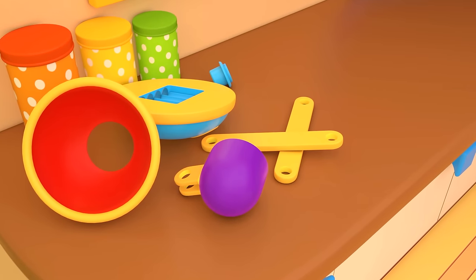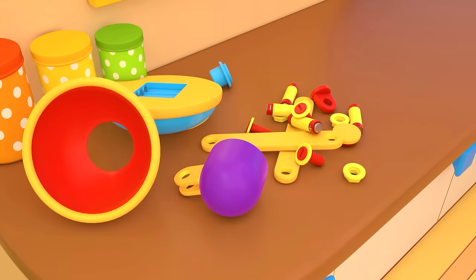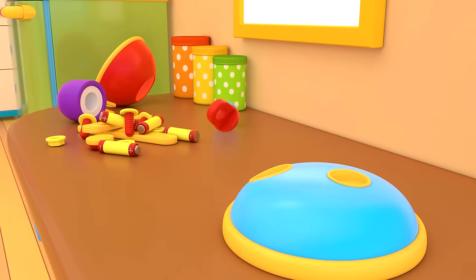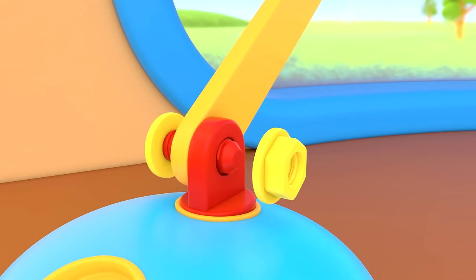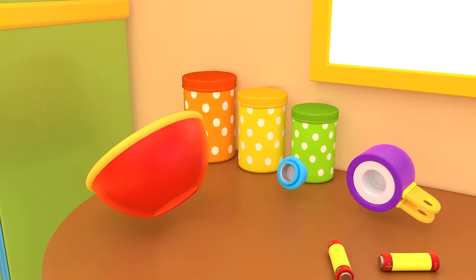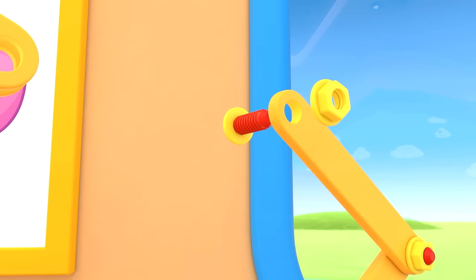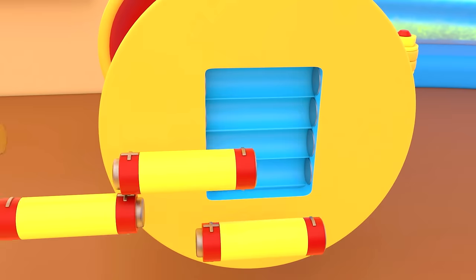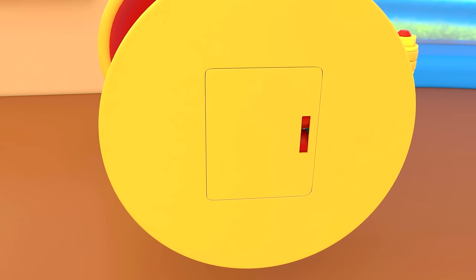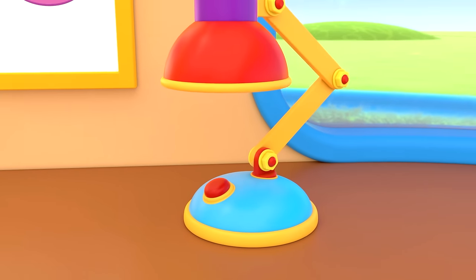To find out what Scoop and Leo are up to, Leia has decided to peep through the window. Here are the nuts, bolts, and batteries. Leo and Scoop are making a table lamp. That's the heavy base. Attach the parts using the nuts and bolts. Make the shade and the fitting. Fix it in place. Put in the batteries. Don't forget the switch. Ready?